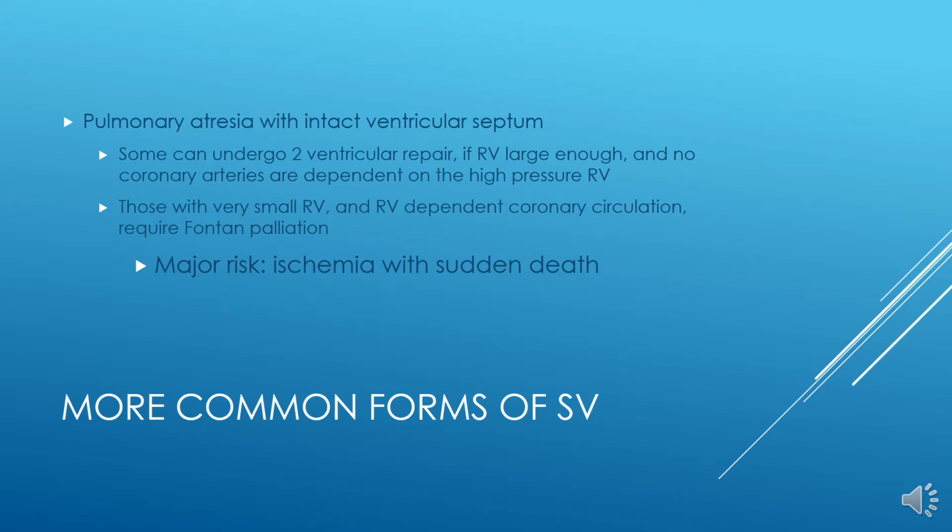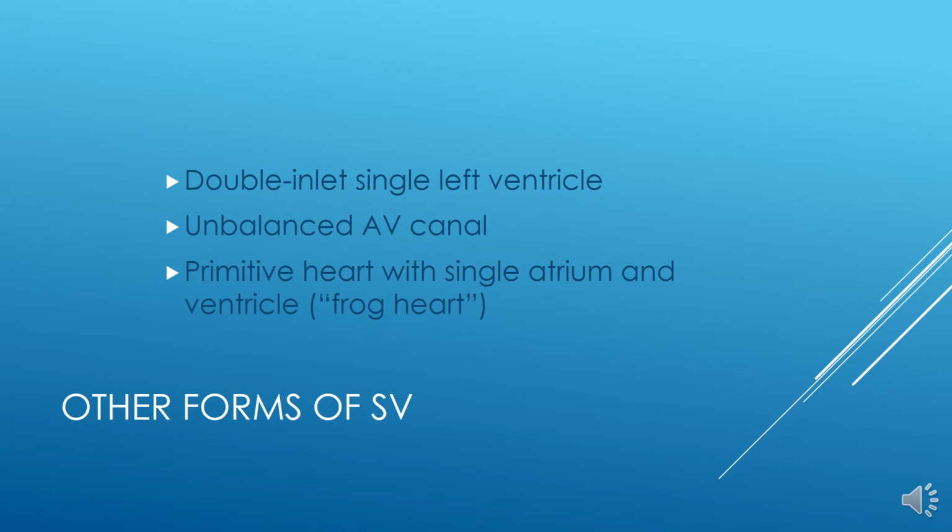Pulmonary atresia with intact ventricular septum can undergo 2 ventricular repair if the RV is large enough and coronary arteries are not dependent on the high pressure of the RV. Those with a very small RV and abnormal coronary circulation may require Fontan palliation. Other forms of single ventricle are double inlet single left ventricle, unbalanced AV canal, and primitive heart with a single atrium and ventricle.